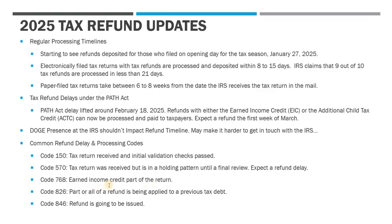Now, if you get a code 570, this is a return that's been received. They accepted it, but it's kind of in this holding pattern. So it means that there's some additional review that has to take place before a refund is issued, so you should expect a delay in getting your refund, perhaps a little longer than you normally are used to. Now, code 768 indicates that an earned income credit was assessed as part of the return. That's also a good thing. So if you're filing a 1040 and you're claiming the EIC, you should be looking for that code as well.